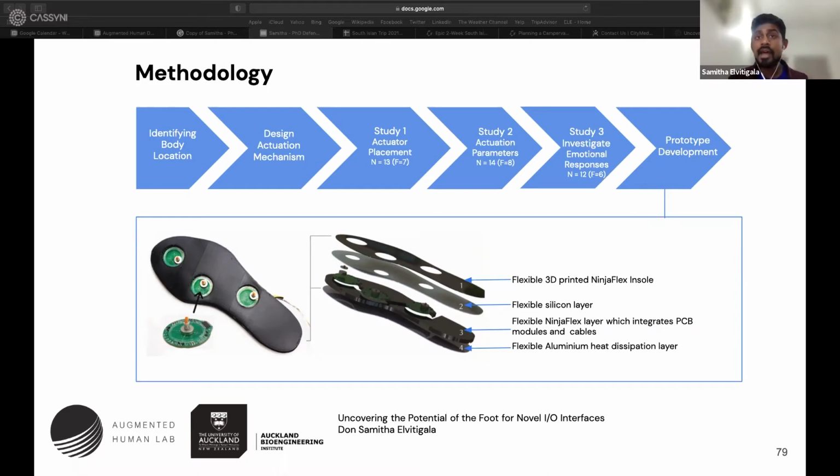It has a flexible aluminium heat dissipation layer. On top of it, it has a flexible Ninja Flex layer that integrates PCB modules and cables. On top of it, I included some protection layers, a flexible silicon layer and a Ninja Flex layer that protects participants' feet from wires and PCBs.